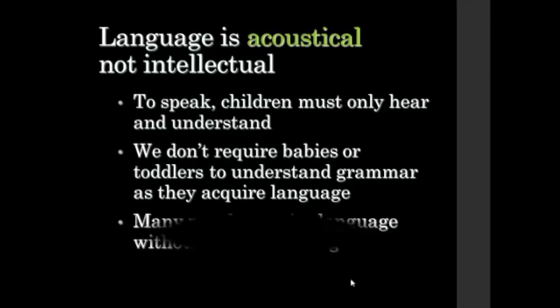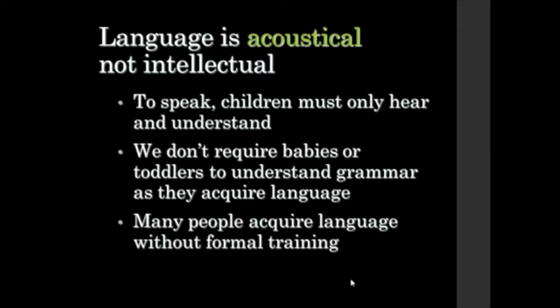The other thing that I want to mention is that many people acquire language without formal training. I often think of Uber drivers or taxi drivers in different locations, and it's kind of interesting to see that they speak English well and they've learned it on the job, and they have not had any formal training.